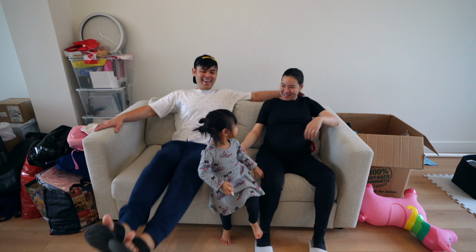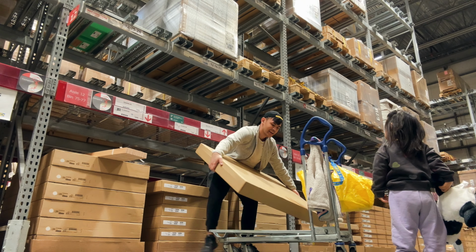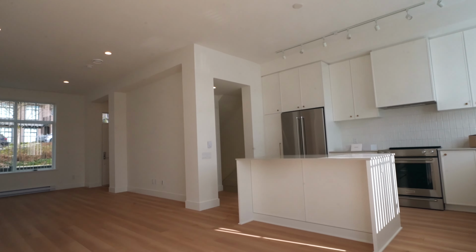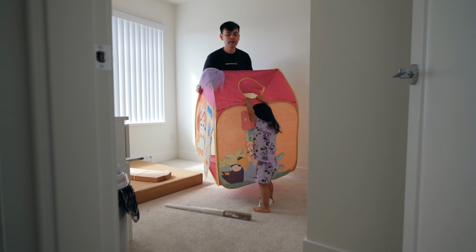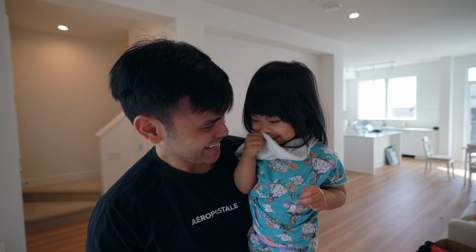So in the last video, we finally moved to our new home. And now, it's time to make it ours. This is the start of a new series of redecorating, styling, and making sure that this home is exactly what we want it to be. Starting of course with Skylar's room because she deserves a magical space of her own. What can you say? Are you excited?